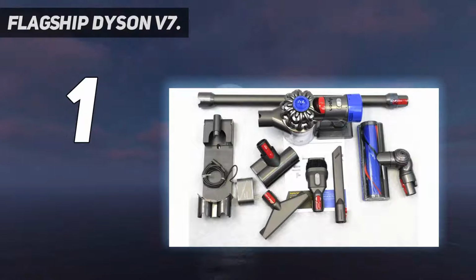Powered by the Dyson Digital Motor V7, engineered for powerful suction on carpets and hard floors. No touch dirt emptying. No need to touch the dirt, just pull the lever to release. Quickly transforms to a handheld vacuum to clean all around your home and car.